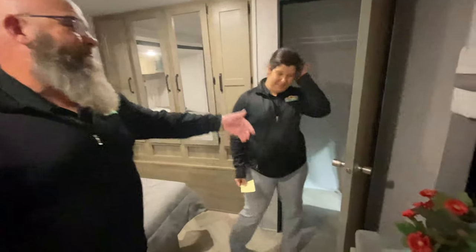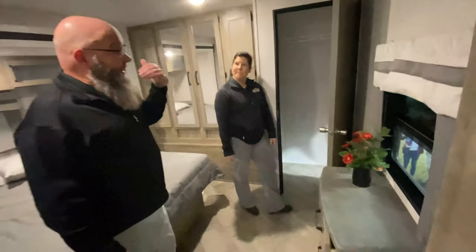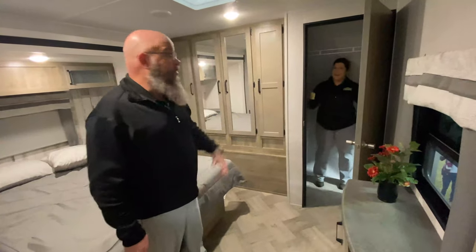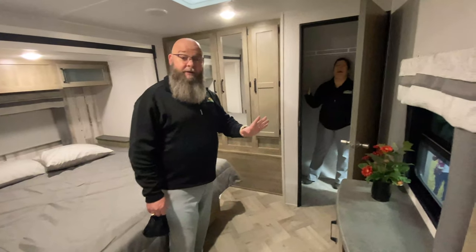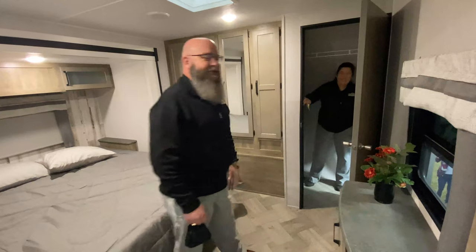And it's washer dryer prep. Yep, there is a place to put a washer and dryer in there. But Mallory, step in there and show them how big that closet is. Mallory, just so y'all know, she's 6'7" or like 5'2". But she fits inside there.